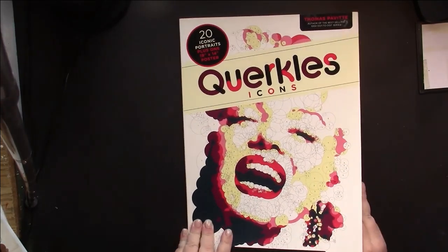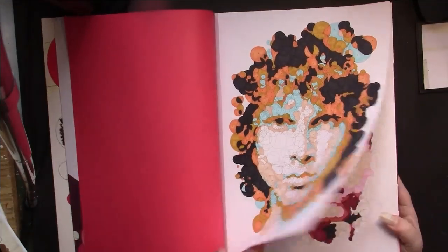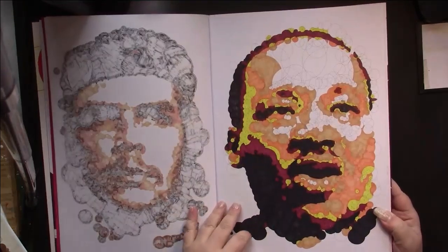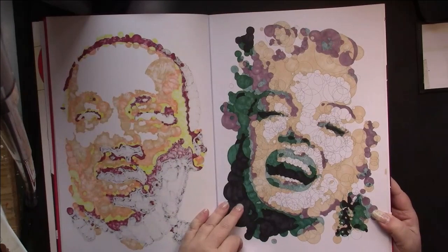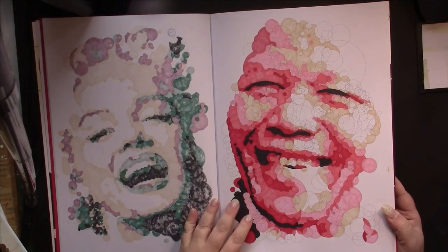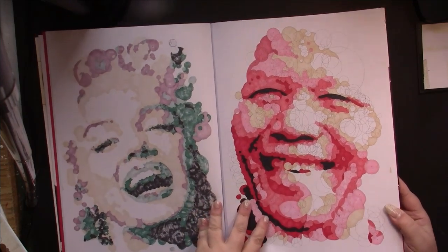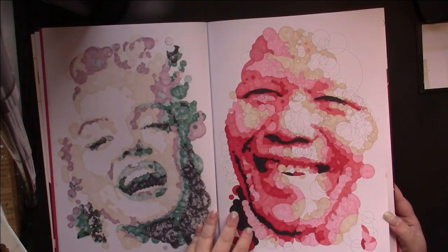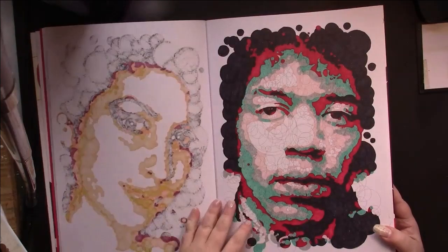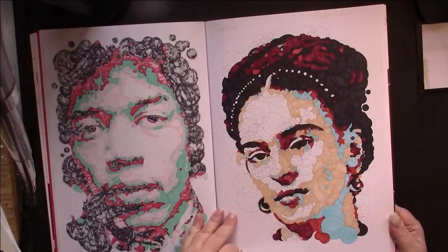It's Famous People. We'll just have a quick browse through this. Now, I didn't look in the back to see who the people were, so I just chose my colors by random, and usually it worked out well. And then unfortunately we have ones like this where I've got Martin Luther King Jr. in peaches and pinks. But usually it turned out well.